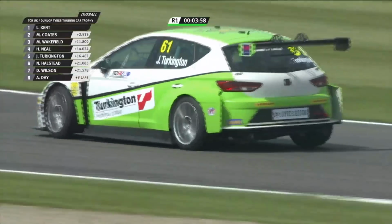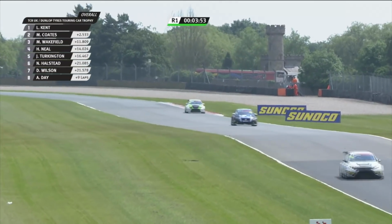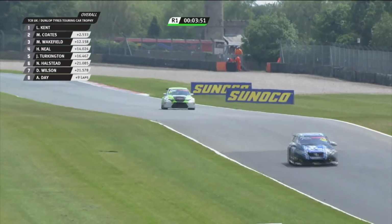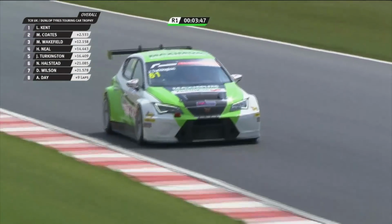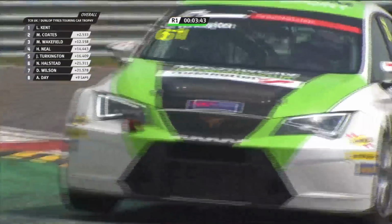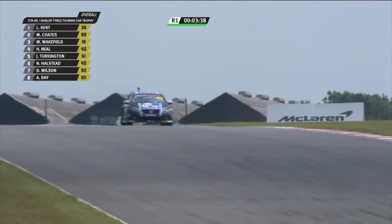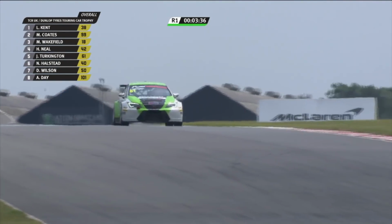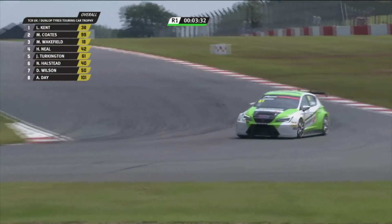As they head out of Coppice and onto the back straight again, we'll watch the sector times with interest too. In sector 1, Wakefield a 21.5, Neal a 21.5, Turkington 21.4. It's really through the middle sector and the final sector where you need those front tyres to be working. Through the middle sector, you've got high-speed right-handers at McLean's and Coppice, and then in the final sector, you need the traction out of the hairpins. Let's see what the second sector times are like there. Turkington was half a second quicker than them in the middle sector.